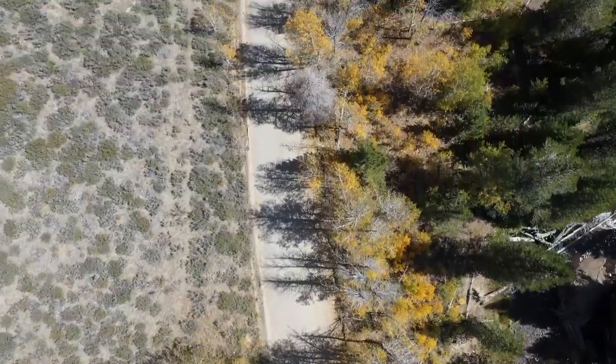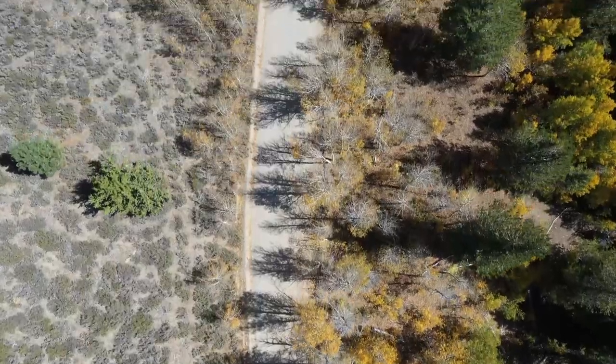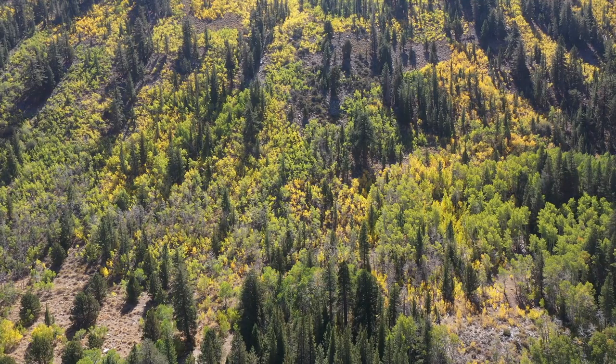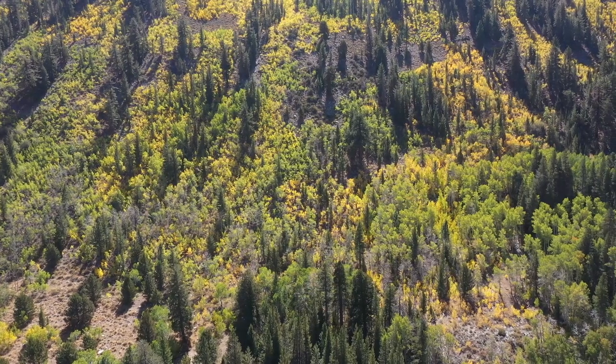Yeah, maximum success. Here we are at Green Creek, one of the best places for fall color in the eastern Sierra Nevada. In fact, just driving up the road to this trailhead, I found an amazing hillside covered with aspens turning bright yellows, and I just had to stop for a quick shot.